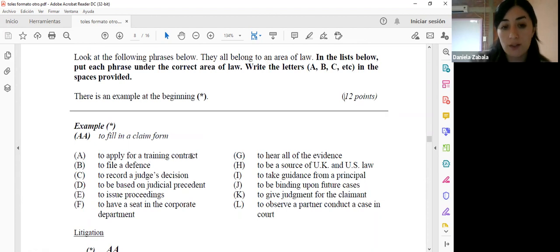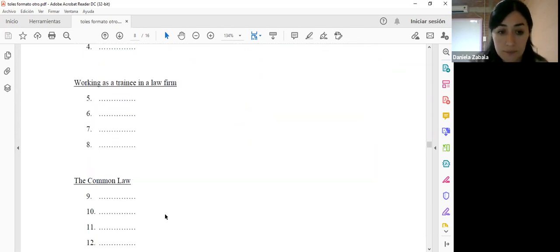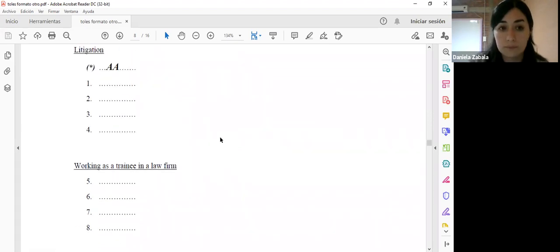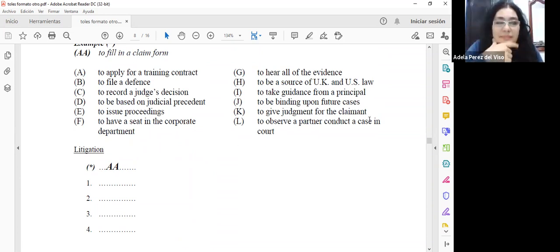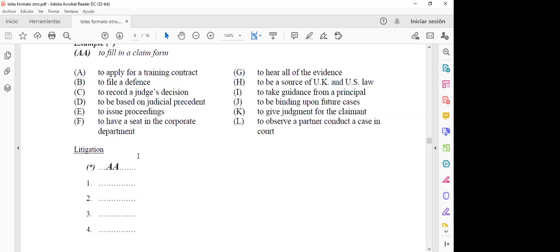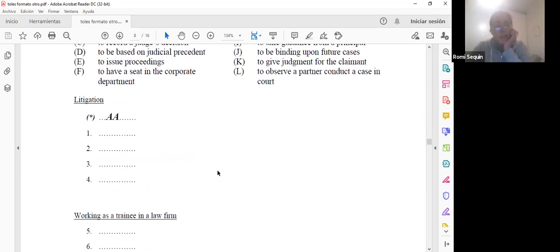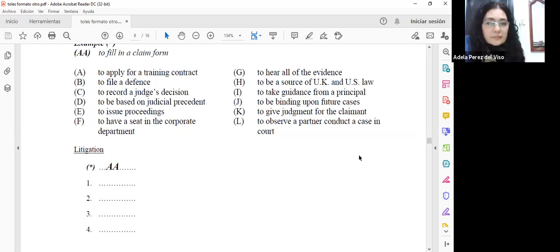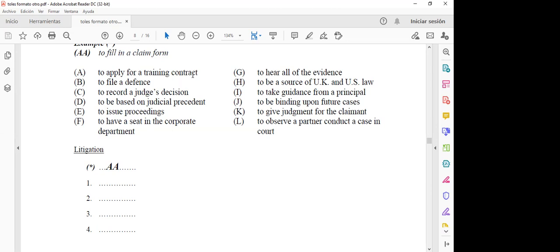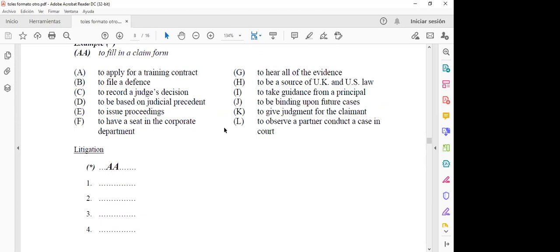What do you think? To apply for a training contract? Could be litigation, working as a trainee in a law firm, or the common law. Giovanni? Which were the options again? Litigation, working as a trainee in a law firm, and the common law. Working as a trainee in a law firm. Yes, I think so. No, I agree, to apply for a training contract. Okay. To file a defense. Might be litigation. Litigation. Yes, you're correct.